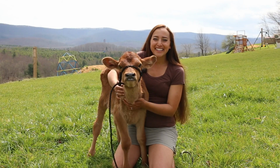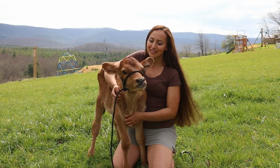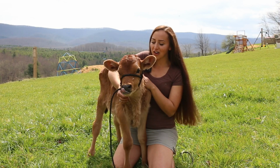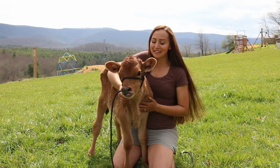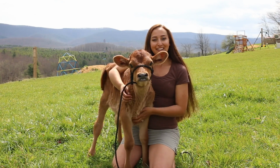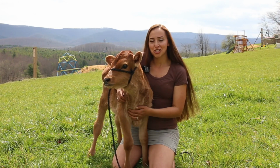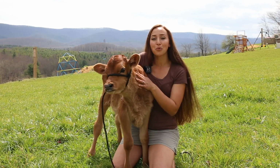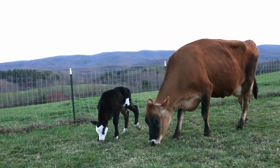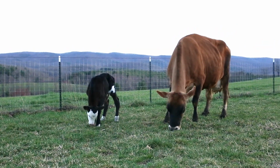So this is Sweet Charlie. He is just 2 weeks old, and he is a full Jersey. Sorry about the flies. He's so sweet. I thankfully got over my fear of handling the babies because with Jake, the first baby, I was pretty afraid to handle him because that was when I first got Gracie, and she had already bonded with him. So I was quite worried that if I got between her and the calf, that either I would create a bad relationship with her or she could just hurt me for being upset that I was close to her calf.